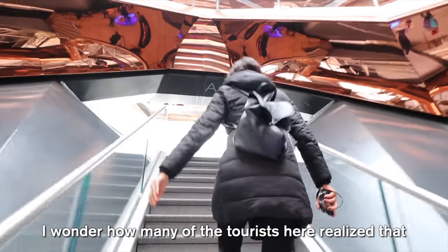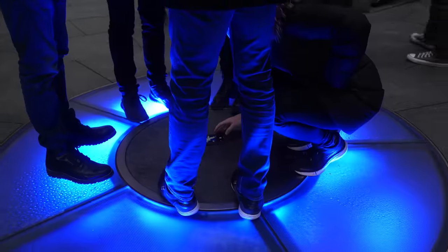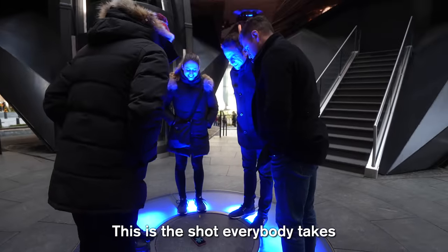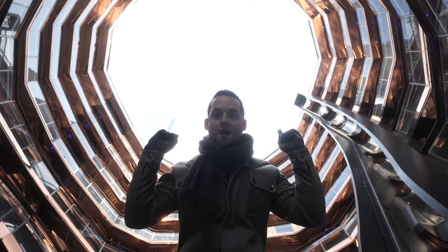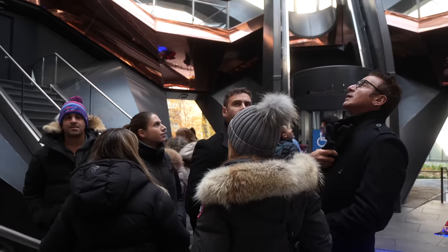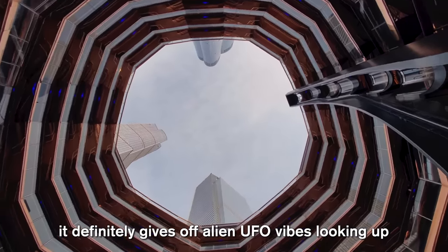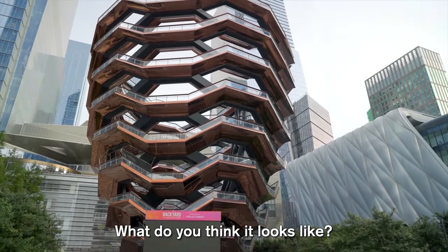I wonder how many of the tourists here realize that you used to actually be able to walk around. Yeah, this is the shot. This is the shot everybody takes, just like this. So this is the current use for the Vessel, with tourists just coming in, taking a quick photo. It definitely gives off alien UFO vibes looking up. At least that's what I always thought. What do you think it looks like?